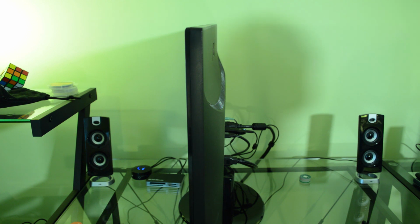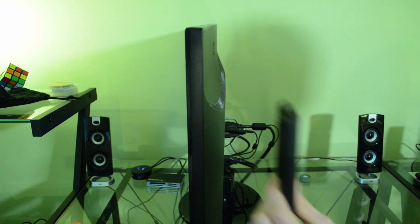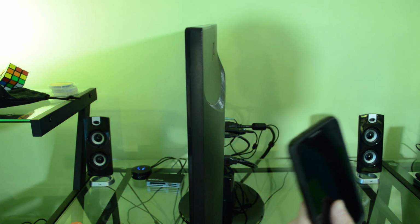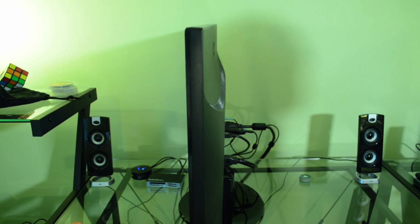The last thing before I get onto the display is I just want to show how thin this monitor is. So right here I'm holding my phone up to it, and as you can tell, the monitor isn't that much thicker than my phone, which is pretty incredible for the quality it provides.